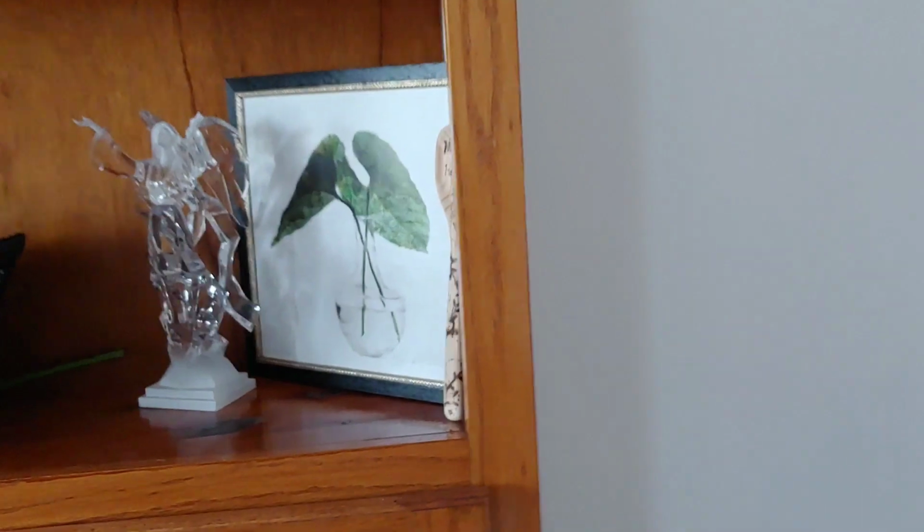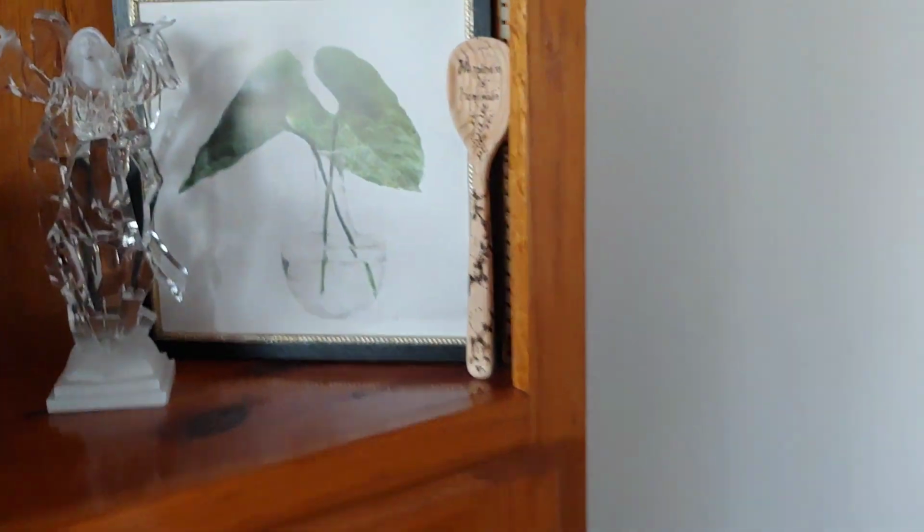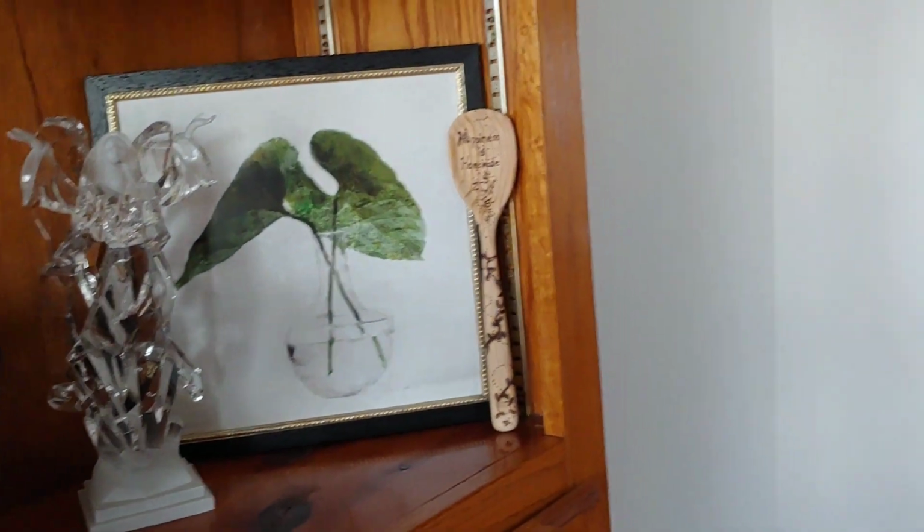And then I have this picture. It came from Hobby Lobby. There's another one that goes with it. I'm thinking about hanging those there or something. I don't know. What do you guys think? Give me some ideas.